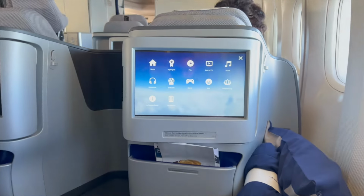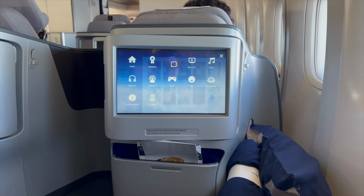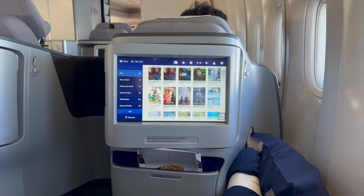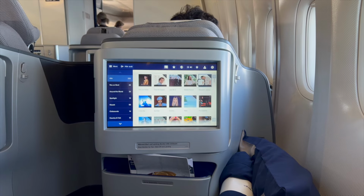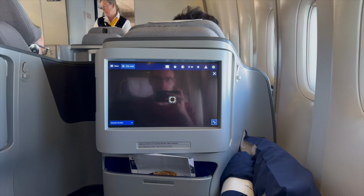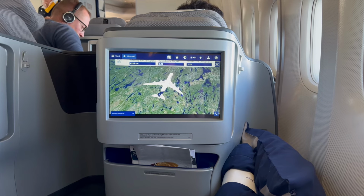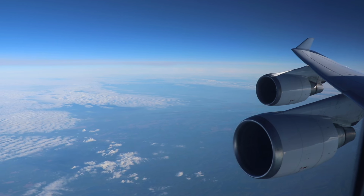The in-flight entertainment can be controlled via the remote in the armrest. The control is a bit difficult because there's just a small mouse pad on there. There's a great variety of movies, TV shows, music as well as a moving map. But who needs in-flight entertainment anyways when you got those majestic looking engines outside?